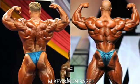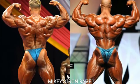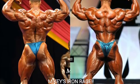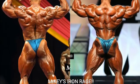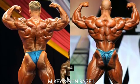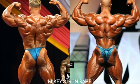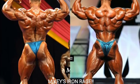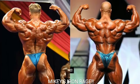And we got the rear double bicep. And look at how sloppy I think Jay Cutler looks in the rear double bicep, in my opinion. He's got a decent lower back. As the years went on, his lower back got even worse, especially in the rear double bicep. And the Christmas tree looked a little bit weird in like 2009. So all in all, obviously Phil Heath is going to take the rear double bicep.